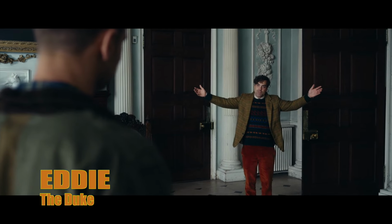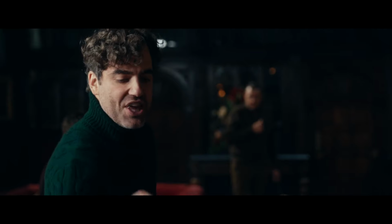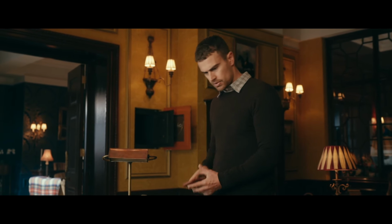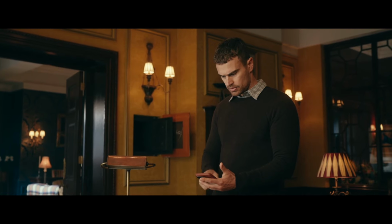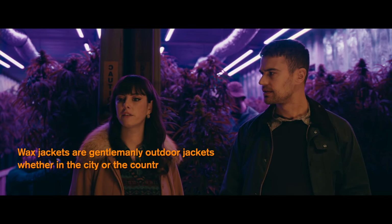Eddie, having returned home from the army, inherits his father's mansion, fortune and title of Duke, which was expected to go to his older brother. So when we first see Eddie, he is still wearing his army-influenced mix with his nobility in the form of casual clothes wrapped in a dark green wax jacket with the dark brown corduroy collar.